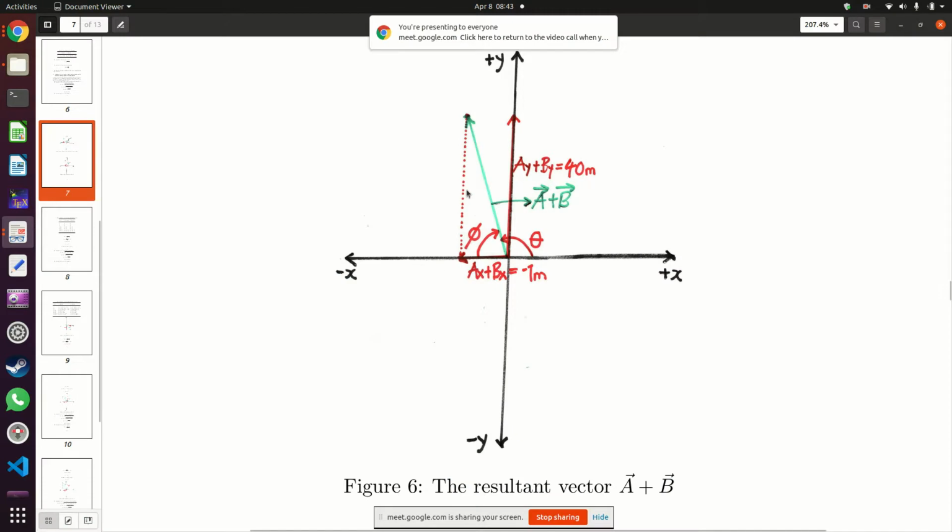The reason why we can do this is because a component, your x component, your y component, is also a vector. Okay, we can do this shifting because a component is a special vector whose direction is known very, very well. In this case, when we shift this AY plus BY, we know that it points along the y-axis. So when we shift it so that it becomes parallel to the y-axis, we have not changed the direction. It's still pointing in the positive y-axis. It's parallel, yes, but it's still pointing in the positive y direction. And the size has not changed. So the size is still 40. So if the size of the vector hasn't changed and the direction of the vector hasn't changed, then we are still talking about the same vector.